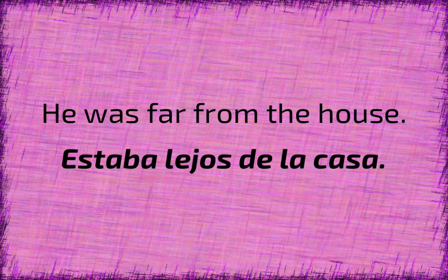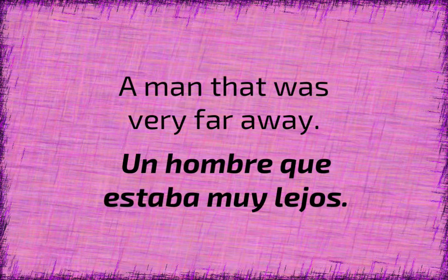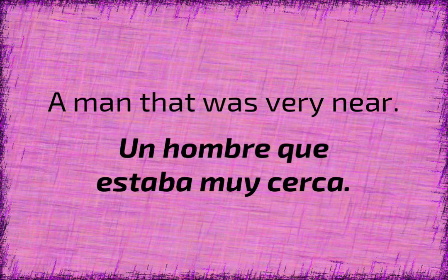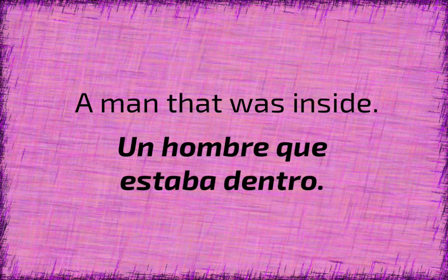Now, note that these words in the drawer that we've learned are often used by themselves without the de after them, and this would be at the end of a sentence in general. So, for example, a man that was very far away would be un hombre que estaba muy lejos. A man that was very near is un hombre que estaba muy cerca. A man that was on top could be un hombre que estaba arriba, and a man that was inside could be un hombre que estaba dentro.